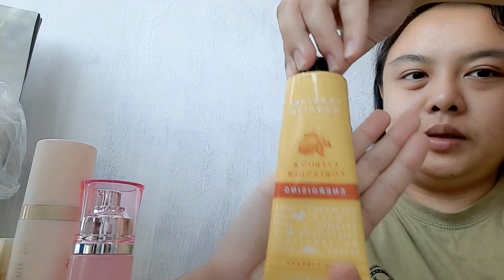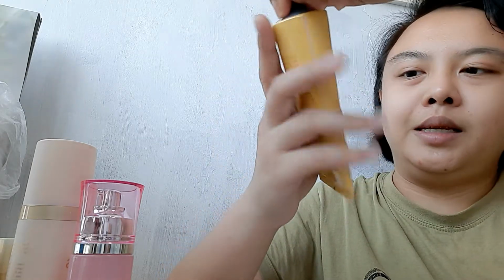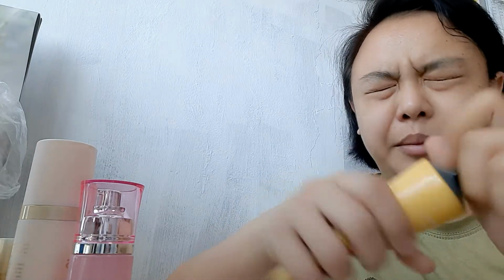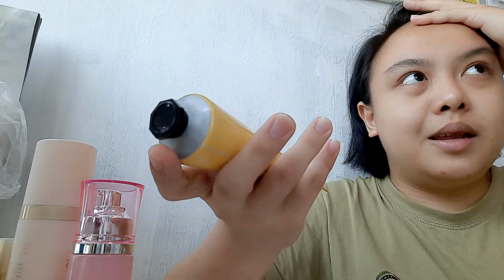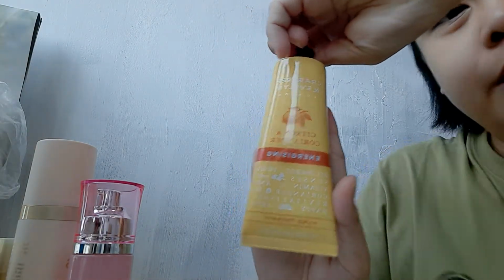Crabtree and Evelyn also, same brand, but this one is citron and coriander. It's an energizing hand cream. It has an orangey smell to it. Oh my god, why am I saying taste? But anyway, this one is to recharge your senses with vitamin C and coriander, which is kind of good.